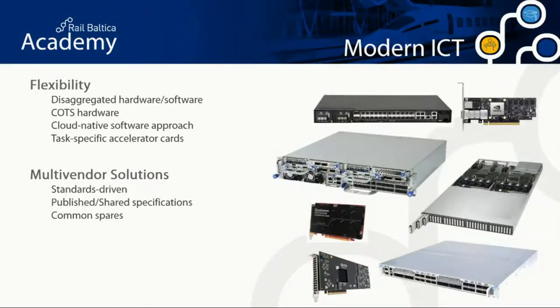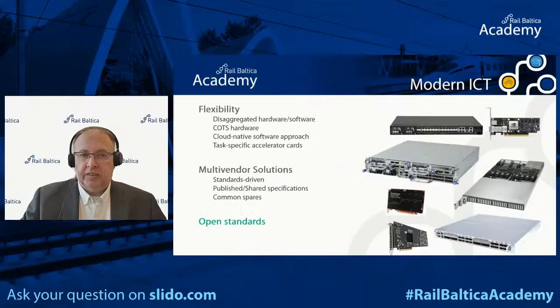Again, all of these options, all of these solutions are available from multiple sources based on standard specifications, based on common spares in some cases. Where you have a server plus an add-in card, clearly if the server fails but the add-in card is still working, you can swap the add-in card to a different server. That's all enabled by using standards that everybody can access.